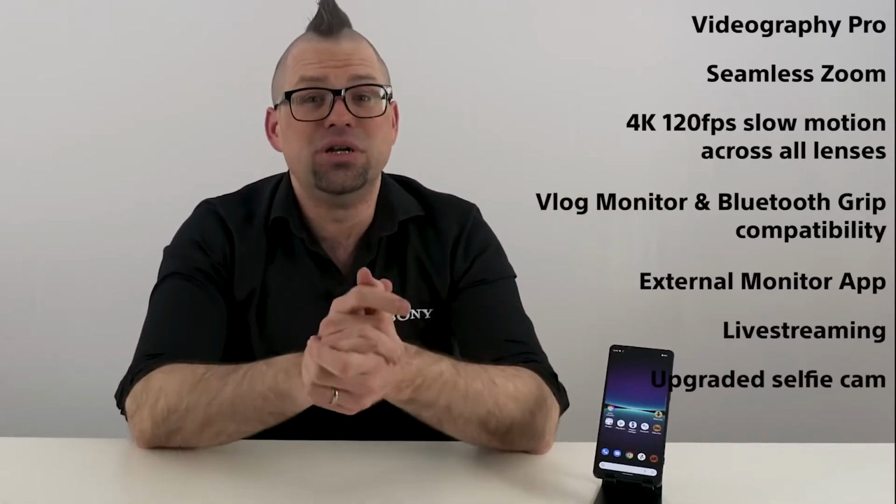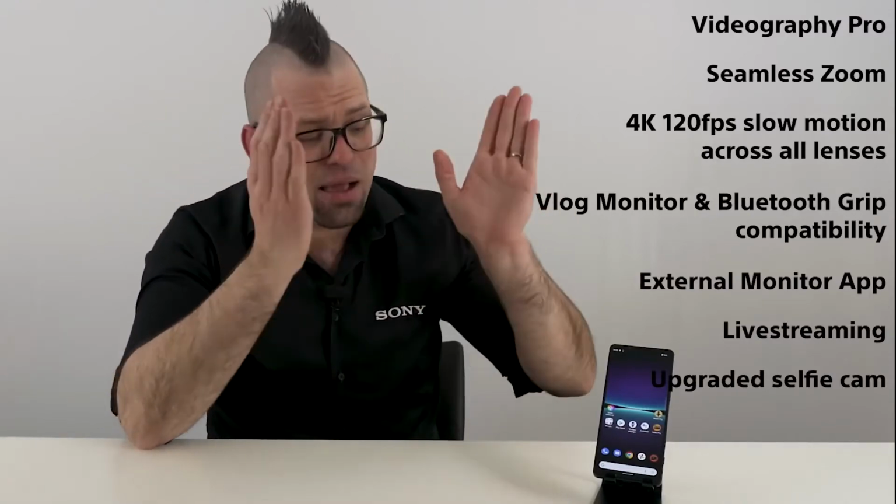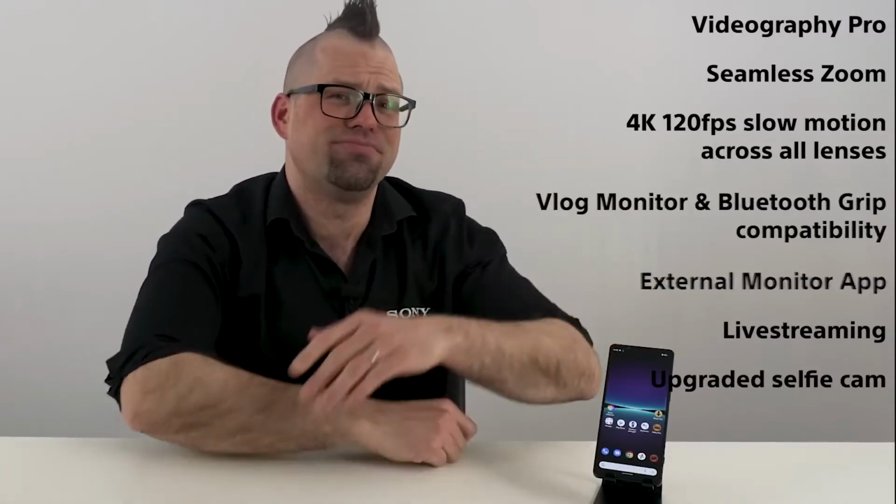And finally, the new selfie camera has an upgraded sensor for more detail, dynamic range, and better low-light performance. Not to mention the fact that all of this has been achieved whilst maintaining a minimal bezel on the top.